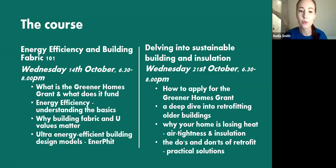And we'll also go through the Greener Homes grant and what that offers. Next Wednesday, we've got another webinar which delves more deeply into sustainable building and into different types of insulation. And that is Wednesday, the 21st of October. And there we'll look at how you can actually go through the application process for the Greener Homes grant, what you need to get prepared for that, etc.